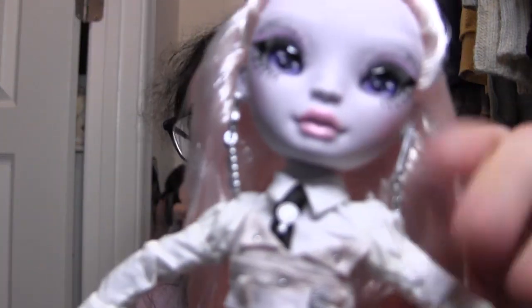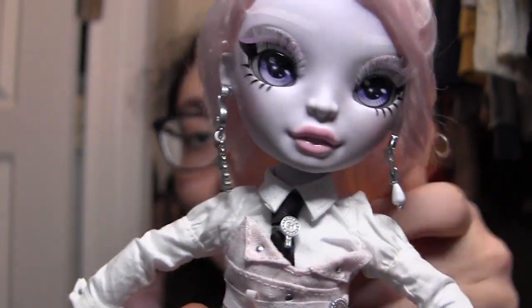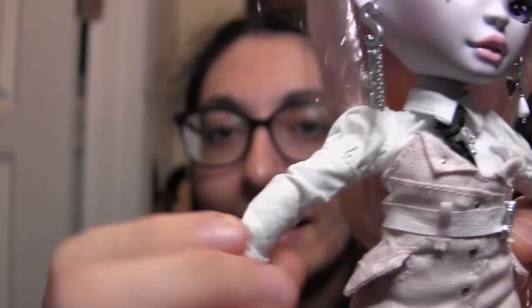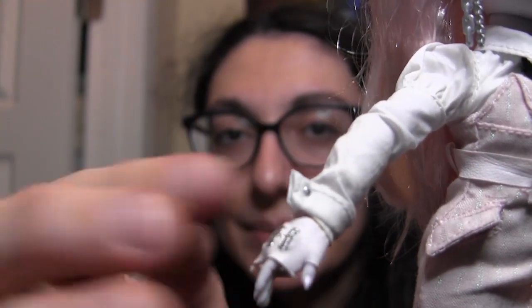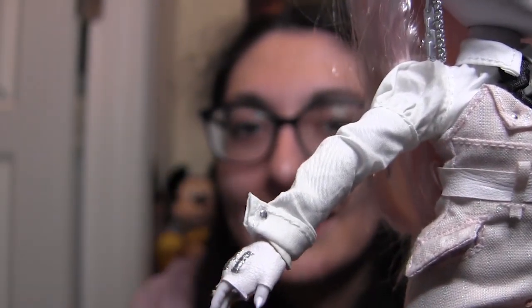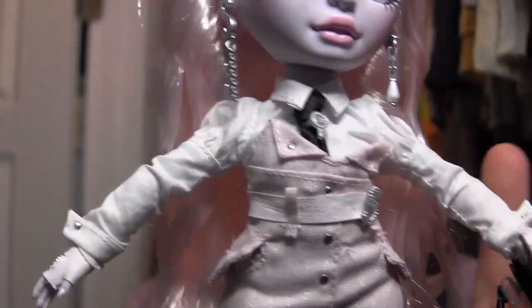Gross. But anyway, so she has this white collared shirt that has slightly puffy sleeves at the shoulders and ends in little cuffs with cufflinks at the wrists, and I like the way that they kind of stand up a little bit, kind of like spikes made out of fabric.